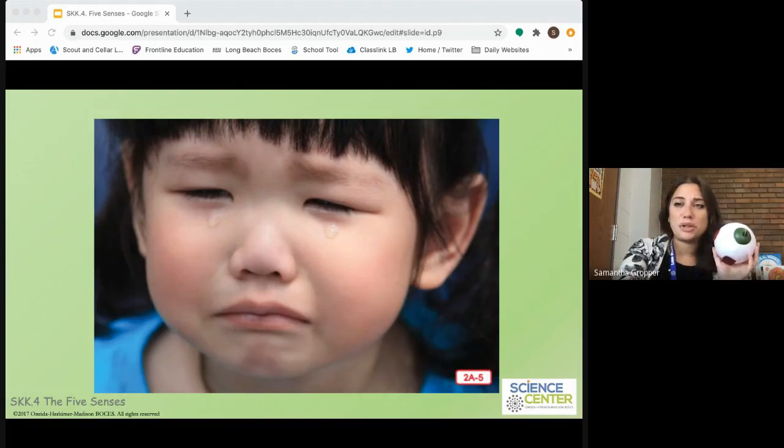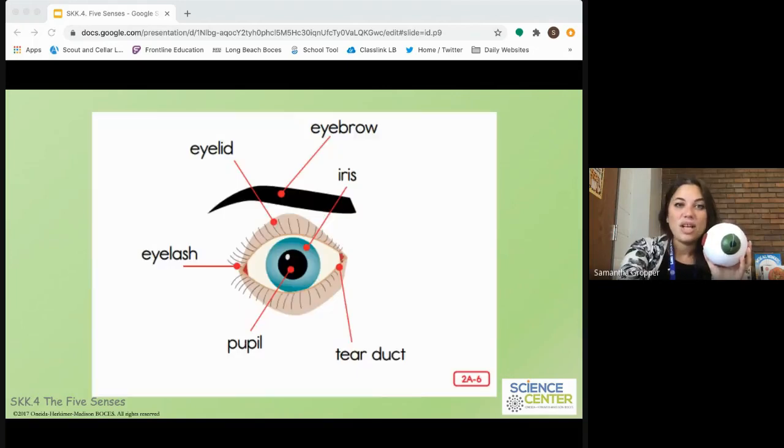Tears. Look at this picture. You see the poor boy. He has some tears. They're the same tears that come out when you cry. And they're protecting your eyes too. Tear ducts in the corner of your eyes release the tears and they help keep them moist and help wash your eyes out when something's irritating it. Like if you get a piece of dirt in your eye or a bug flies by your eye, the tears help it out.